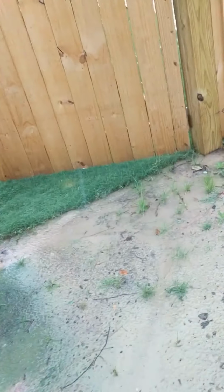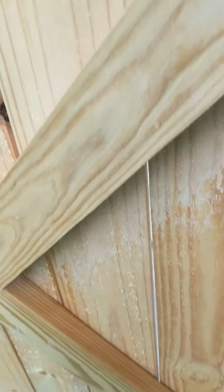So, a little bit of work to do with drainage still, but I would say it is at least 100 times better than it was. I just stepped in dog shit. That's awesome.